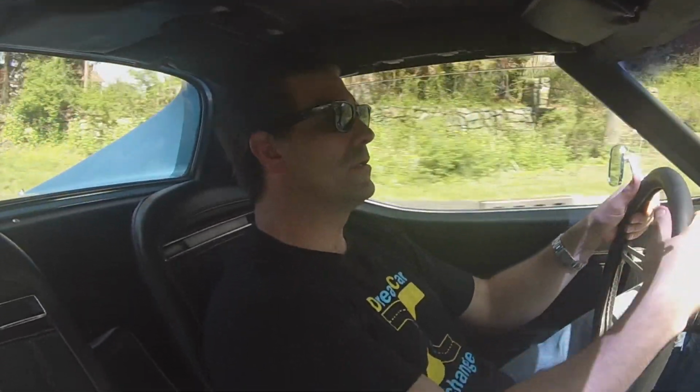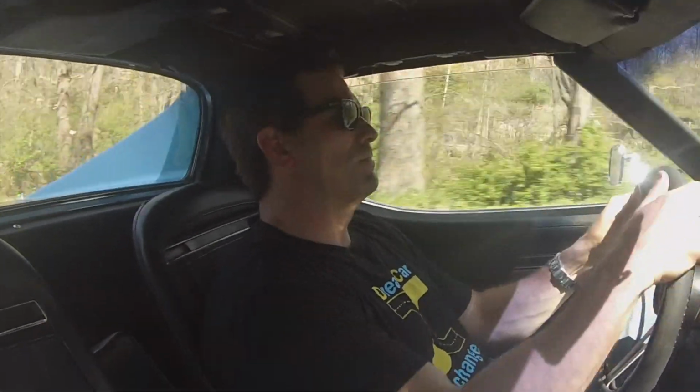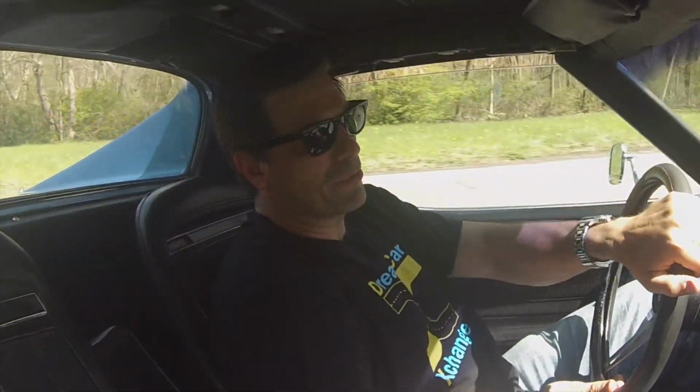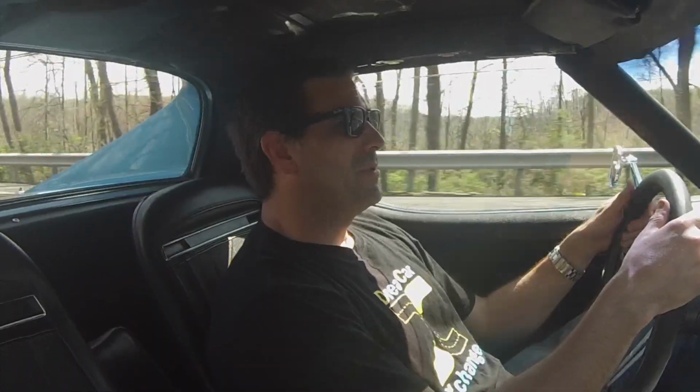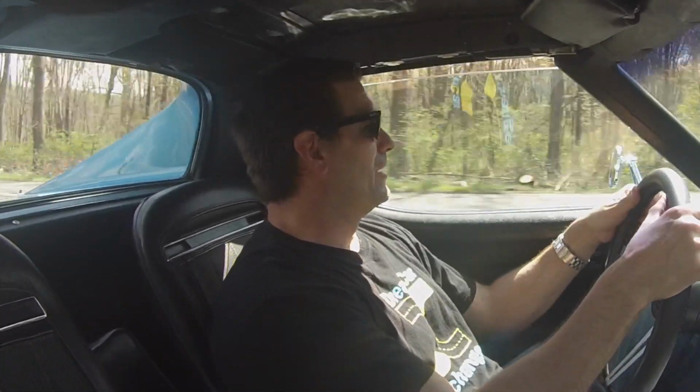Downshift to third. Downshift to second. Clutch is actually pretty light, feels pretty good. It obviously doesn't have the power or the torque of a newer car, but it's got a ton of character. I love it. It definitely feels like the engine is pulling you behind it. There's no doubt about it.